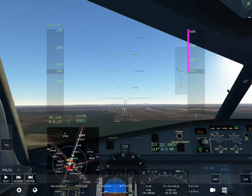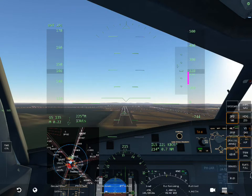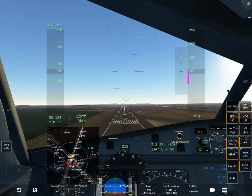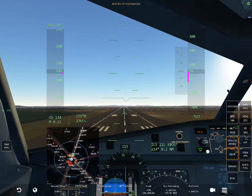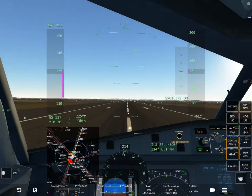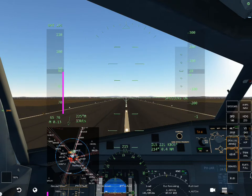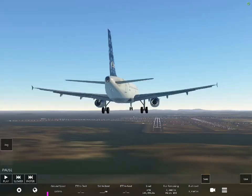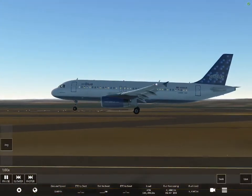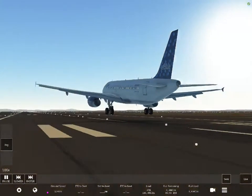All right, so let's try one more time. All right. 300. But look at this, like, I'm barely doing anything, right? Just kind of adjusting as we go, right? Let's look at that one. Now I kicked over, right? So here I come, flaring. Real natural like, right? And here's the kick, right?